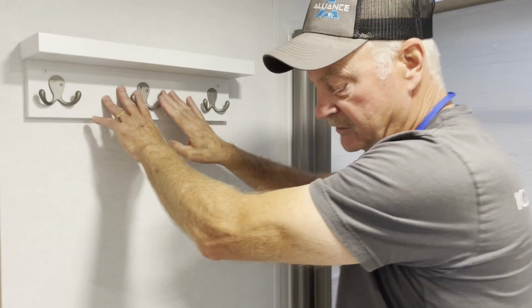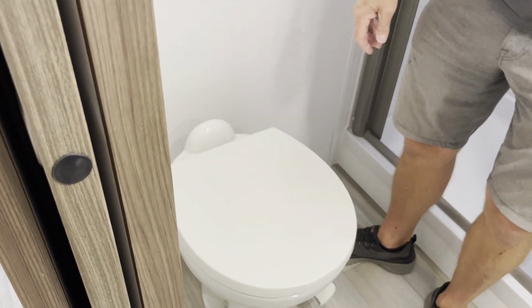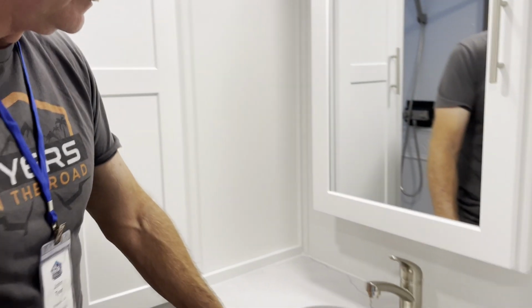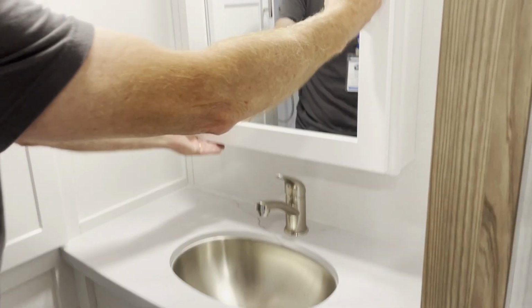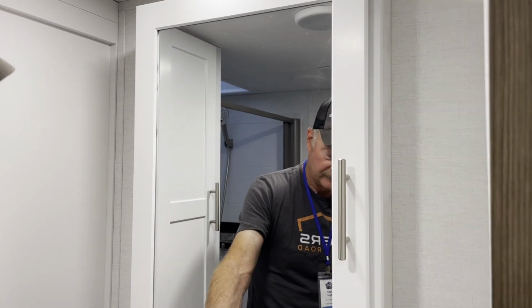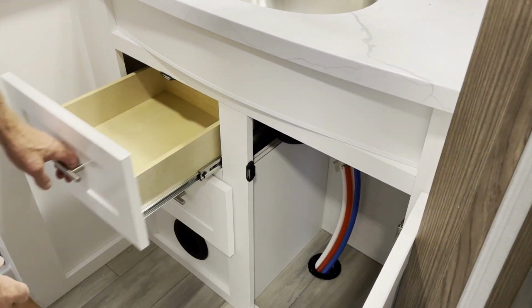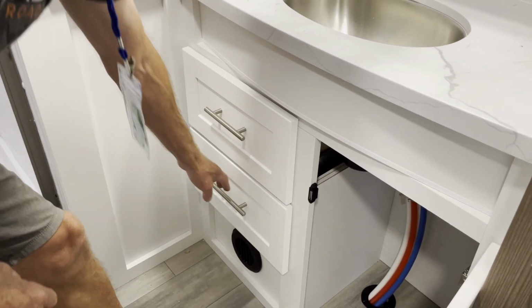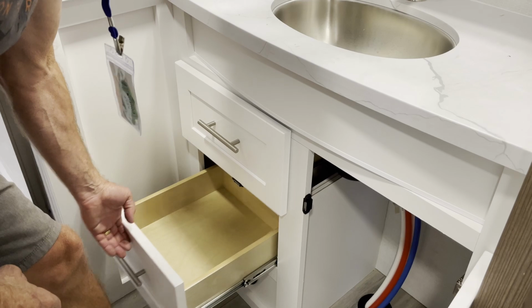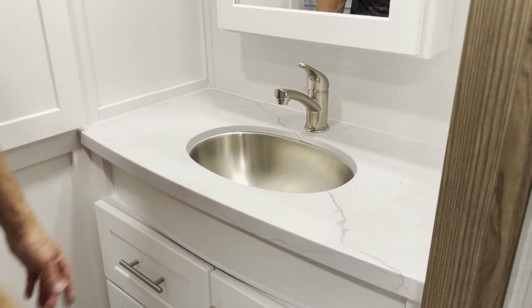Hooks for your towels, porcelain toilet, soft close lid, single basin, nice and large, medicine cabinet, storage underneath, and very nice 2 drawers. I like the drawers. The drawers are super nice. And it's the white interior finish too to keep it light.